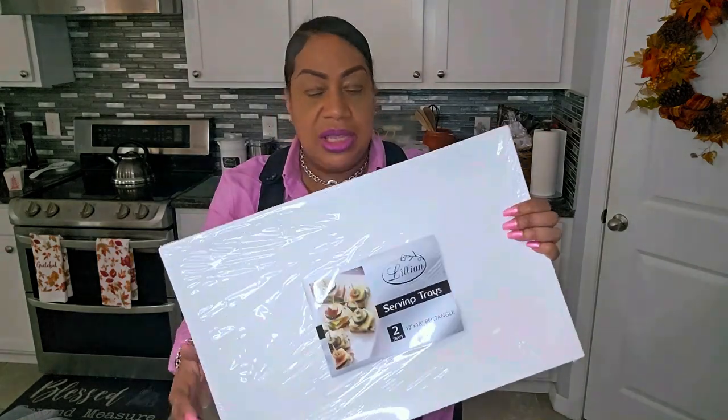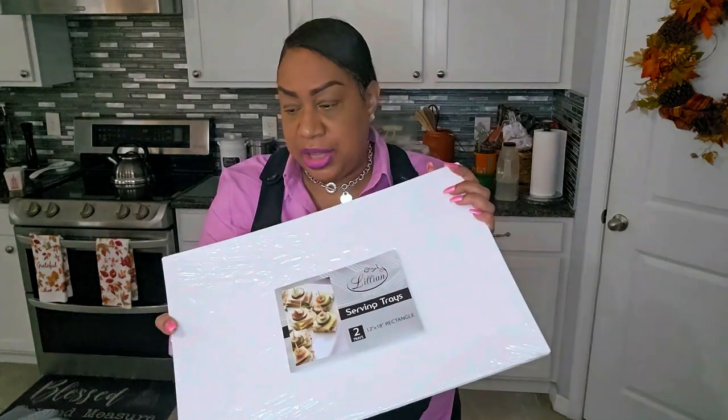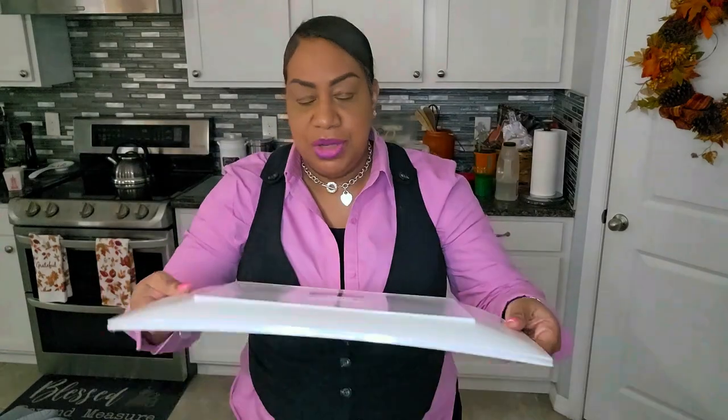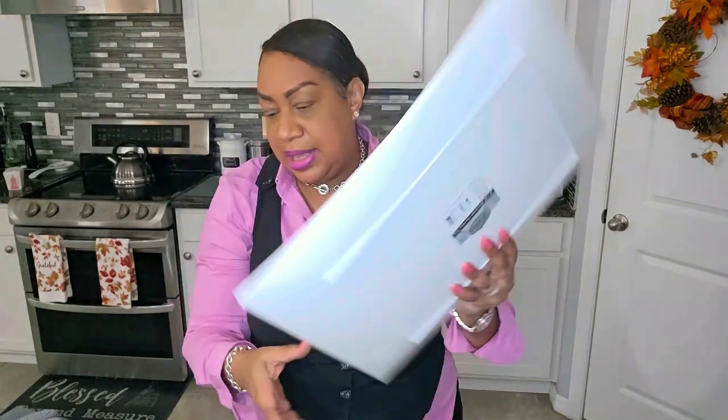No 50% off or 75% off. They were just $9.99. But they're good because you got two of them and they're acrylic, so you can reuse these. So I got two there, and then I got another set, which is two. And this is also $9.99.